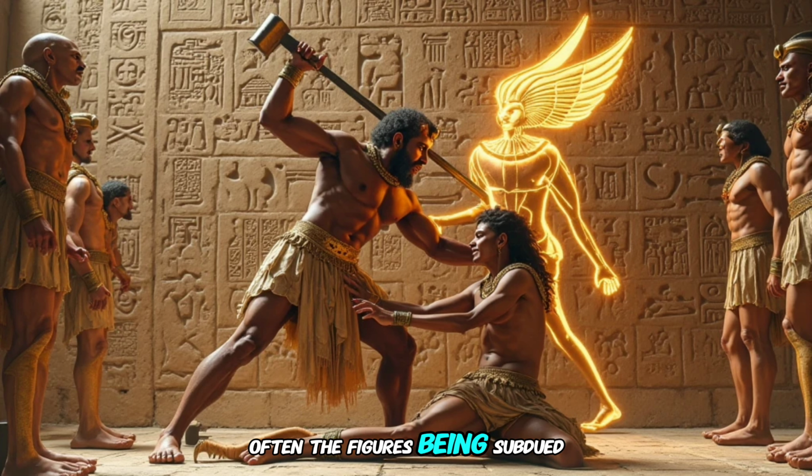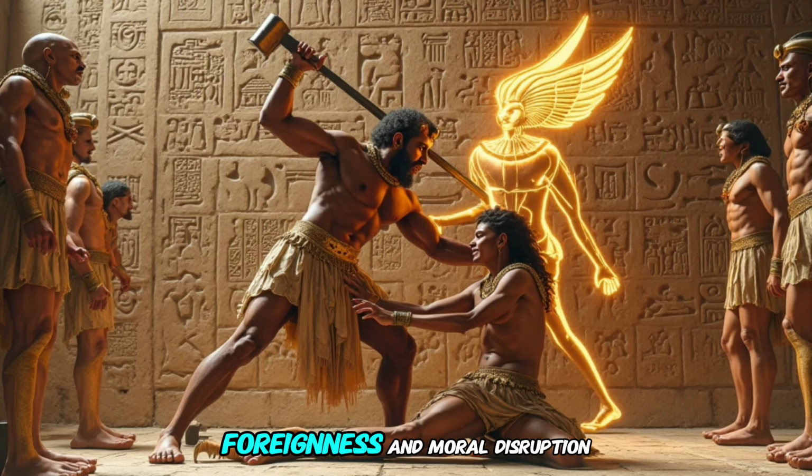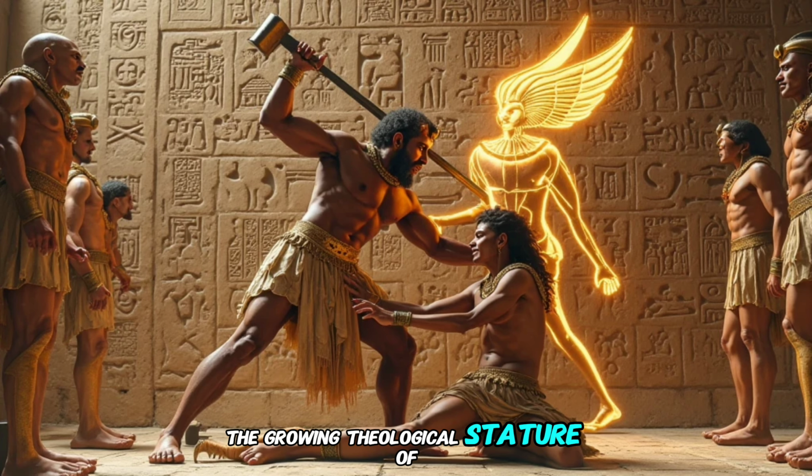Often, the figures being subdued were not real foreign foes, but archetypal representations of chaos, foreignness, and moral disruption. The king's constant victory in these scenes reaffirmed his duty to uphold the divine order of the cosmos. The growing theological stature of the pharaoh necessitated a parallel growth in state organization.